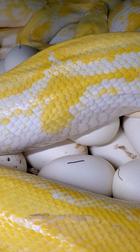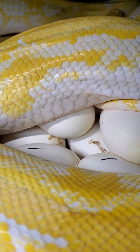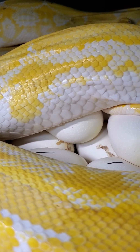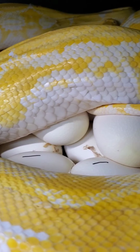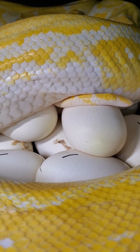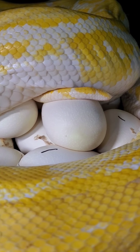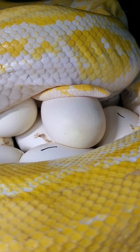Something I always avoid and I don't recommend is putting wet eggs in the incubator. That's just a personal preference. I don't know that it would really cause any harm or damage to the eggs, but the skin on the eggs isn't dry, so it's not fully developed, and it may be more susceptible to things like bacteria and infection. So I've just always had a personal preference to leave eggs alone until they're dry.